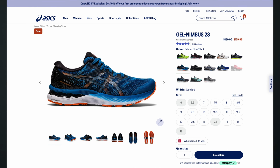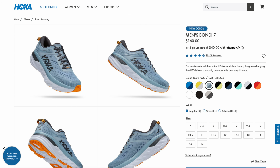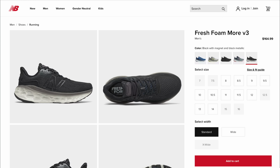The Gel 23 is on sale now at a pretty substantial discount, and so maybe after a couple of months this shoe will start to see some discounts as well. But I will ultimately say that at $160, compared to other shoes that are already on the market now, pre-2022, I think the shoe is definitely competitive. I'm not mad at the shoe. I'm not saying that the shoe is overpriced.